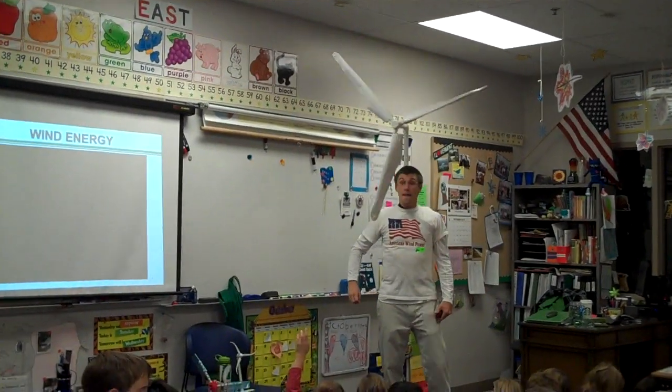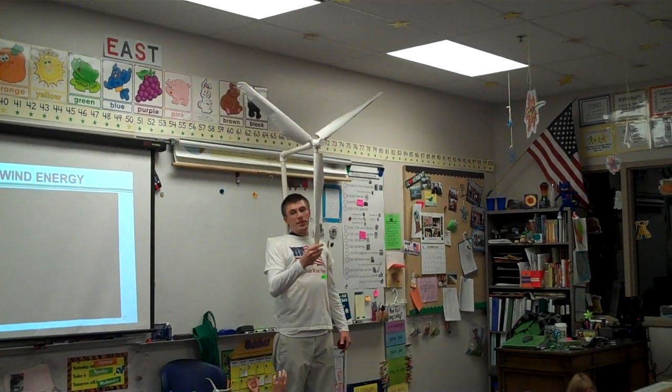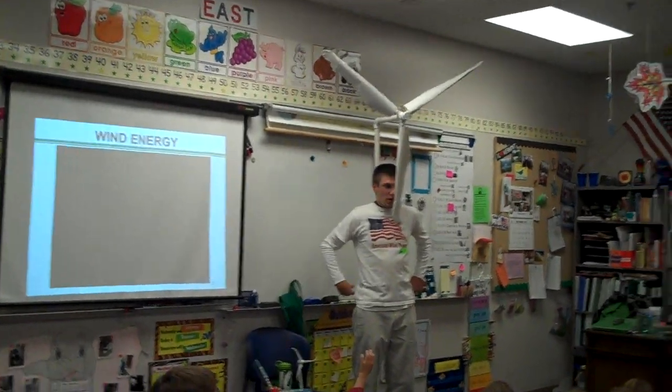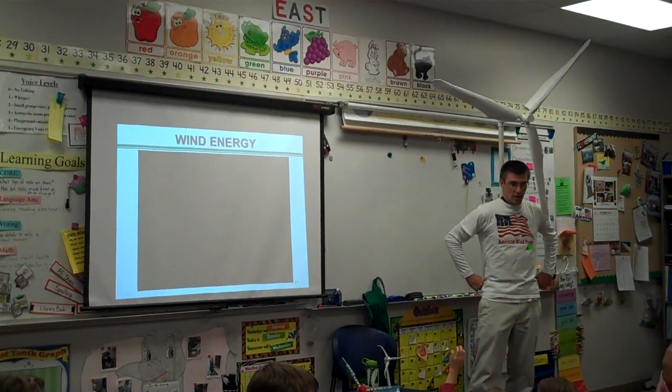I was thinking, what happens to the side if the blades hit each other? Oh, they don't install them that close to each other because they don't want that to happen. That would be really expensive. What happens if the blades did hit each other? Oh, they would probably explode. It would probably look something similar to that video there.